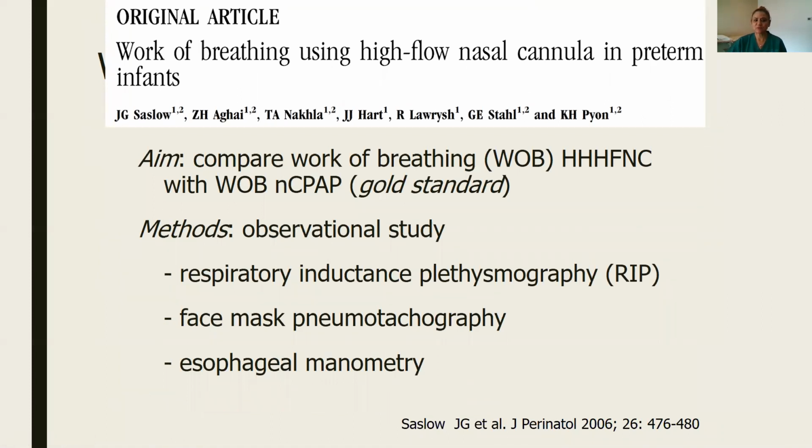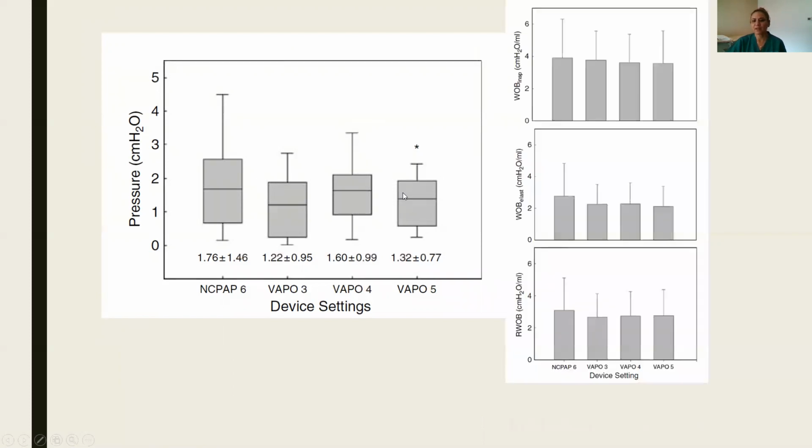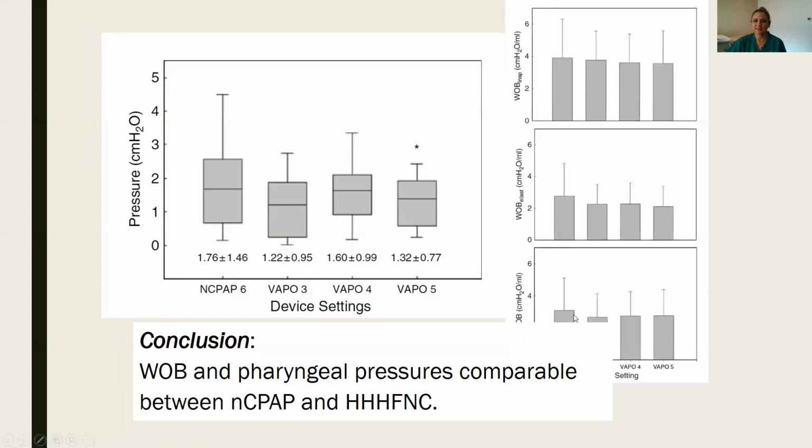Another study done by Saslow et al. in 2006 looked into work of breathing and compared it to the work of breathing with CPAP. It was again an observational study which used respiratory inductance plethysmography, face mask pneumotachography, and esophageal manometry. And what they found was, again, with a flow of 4 only, the pressure generation was better and comparable to CPAP. And if we look at the work of breathing, it was almost similar to CPAP. So they concluded that work of breathing and pharyngeal pressure are comparable between CPAP and high flow nasal cannula.